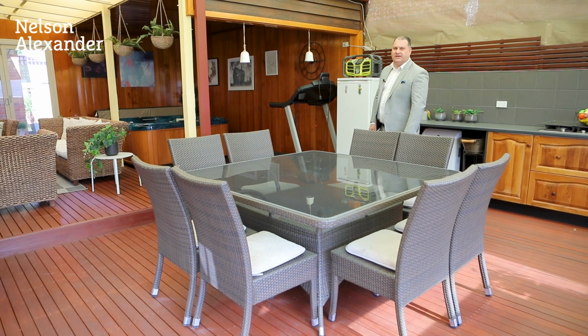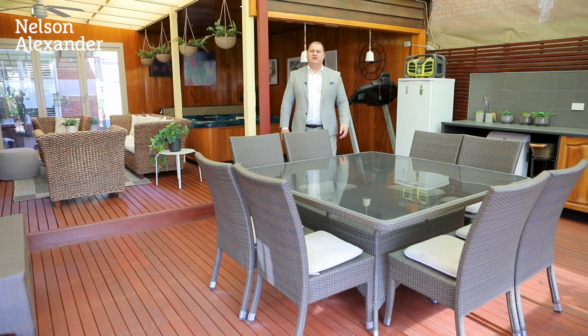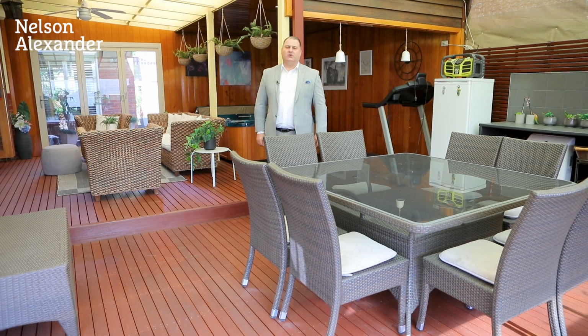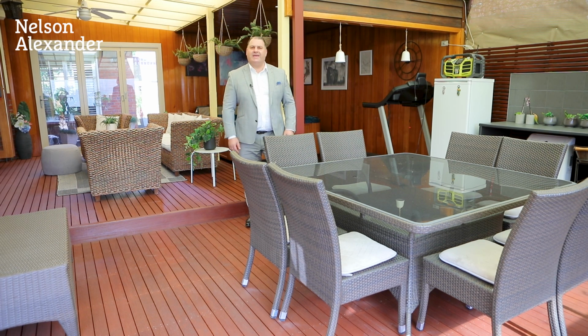23 Claremont Crescent in Reservoir. An amazing home with all these quality fittings. You just have to look at the entertaining area, barbecue area, spa at the corner, luscious green lawns, easy access to public transport, Merri Creek bike track. It's all here.